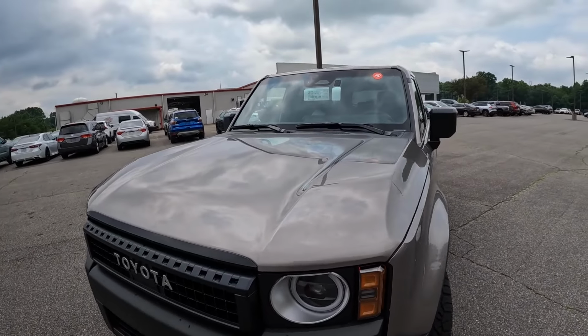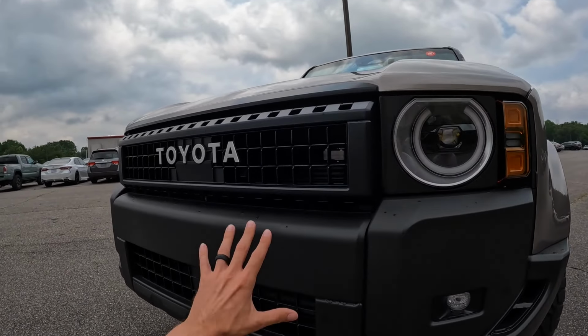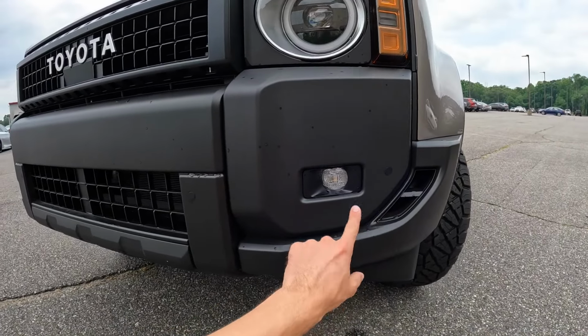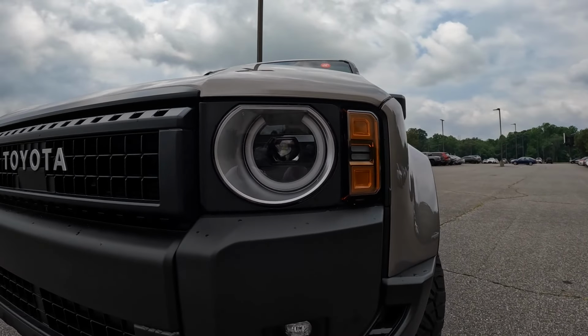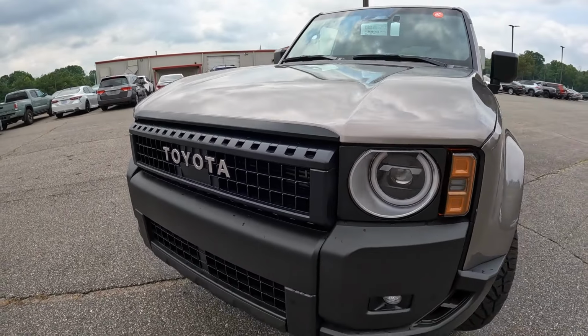Taking a look at this rugged trim, this is basically the base model, but completely designed for off-roading. The whole front is going to be just plastic, so black plastic, easy to get dinged up off-road. LED fog lights, parking sensors, nice square mesh to allow cooling, and then a cool round old school design for these LED headlights. You do have the Toyota written out in that old school font, which looks really cool.